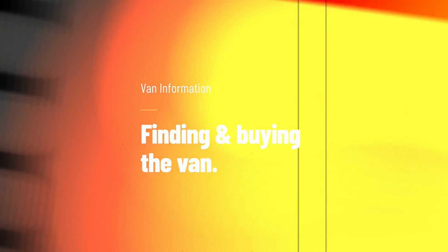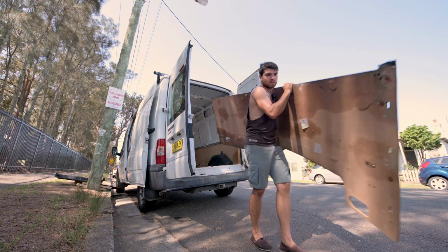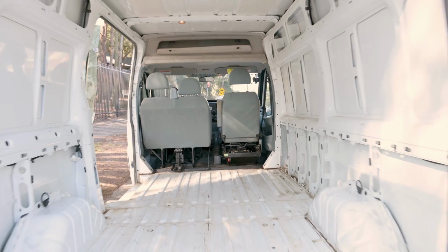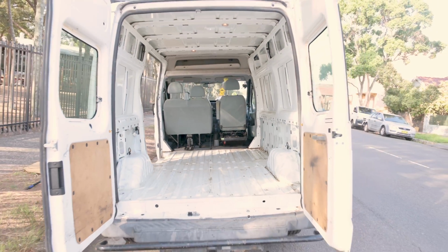So after spending 6 months looking for a van, I've finally decided it was time to execute, and I went on a couple of online auction sites around Christmas time and found this beautiful van. This van is a Ford Transit 2010 model, mid-wheel, mid-roof van. It had 200,000 kilometres when I got it. I got it at auction for just under $8,000 to get it on the road.